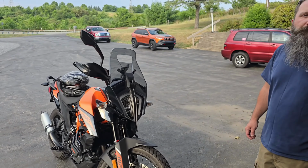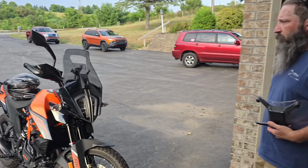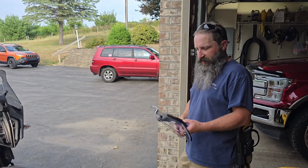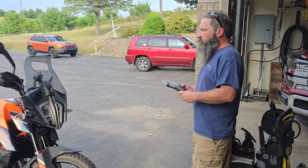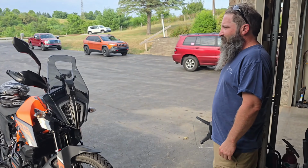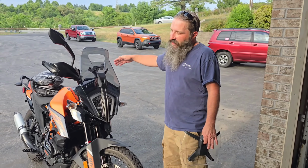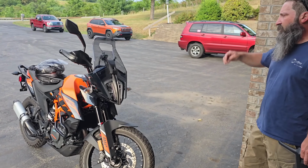I'd buy it again. What do you feel about the quality, the airflow? What do you feel it did to the airflow while riding the bike? It definitely puts it up and over your head instead of right at your chest, so your helmet's not bobbling around. Okay, so it reduces buffeting. Does the tint bother you while riding? No. If it was any higher than where it is, it may. But like I said, you can't mount it in the high position.